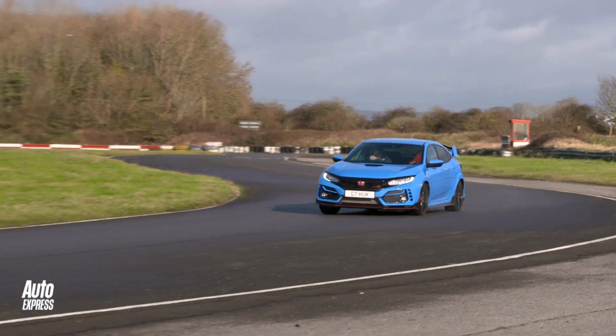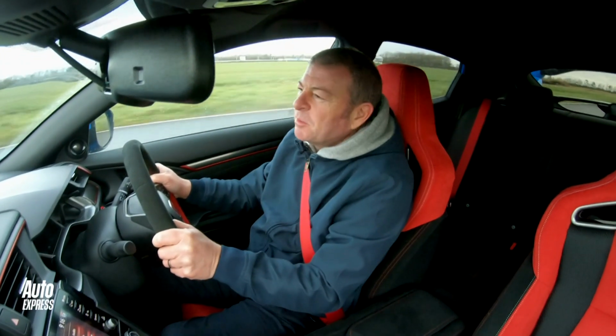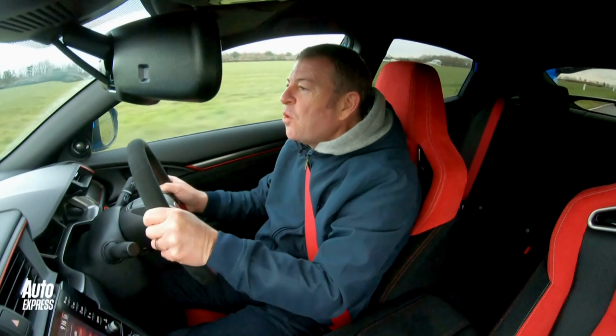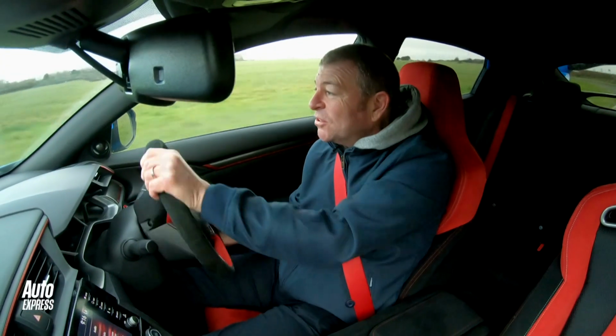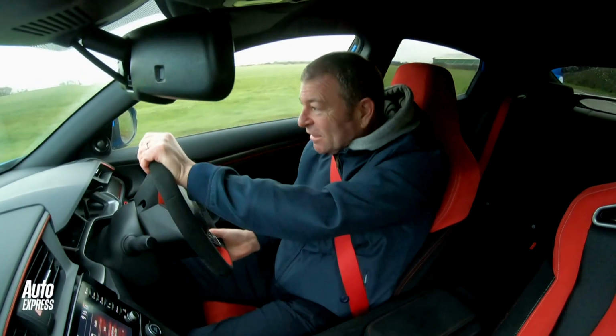I don't like the sound of this new Civic. They're kind of beaming a sound into the cabin this time, and it sounds a bit anodyne. It's got a bit of a drone to it, unfortunately. But the Civic Type R is not all about sound. It's about going seriously quickly around a track. How quick? I'm going to find out.